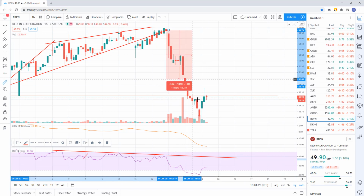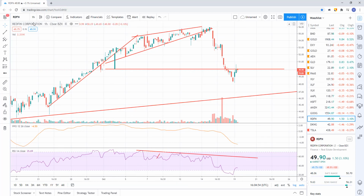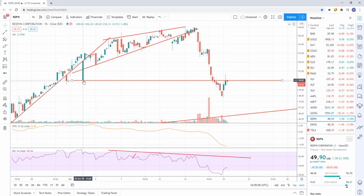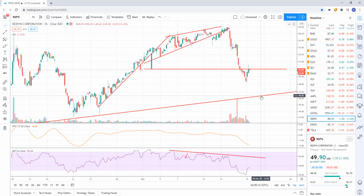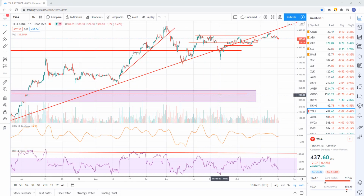So Redfin from that breakdown was down about 13%. It looks like it's having a kickback rally right to resistance, which I've got marked as this candle right here. This opening candle was right at support. That should be resistance now. And I think from here, we continue to roll over down towards 46.50.